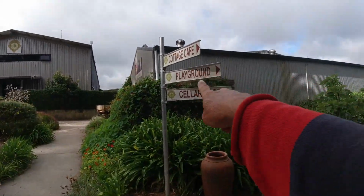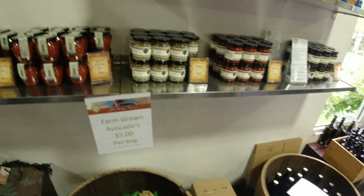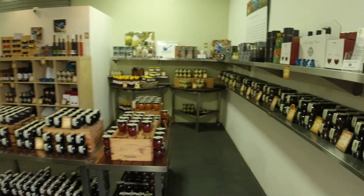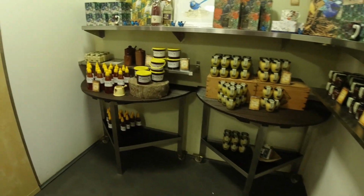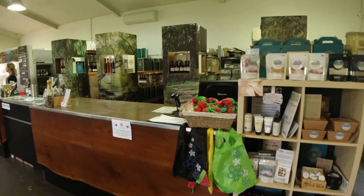So, cottage, playground, cellar door. Let's go to the cellar door. Good collection of things here. Got your avocados, all your chutneys. Some honey. And then you've got some tastings to happen here.